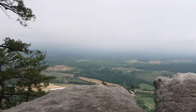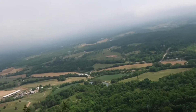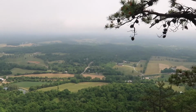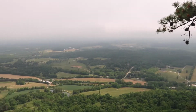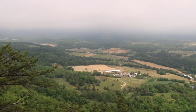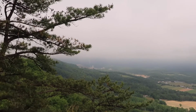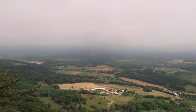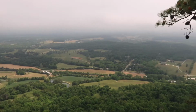All right, the fog layer is now finally lifting, and we are here at one of the cliffs view. Man, is it beautiful. All that farmland down there. There's a quarry over there, and a plant. Can't see the horizon because of the fog still, but you can definitely see down to the valley floor.